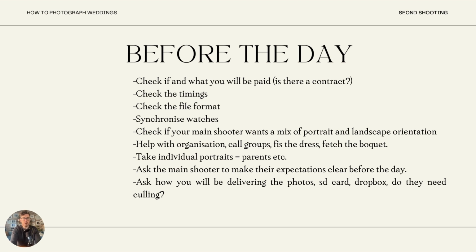So, a few things to think about before the day. If you are employed as a second shooter, this is more important. Occasionally, you may be shadowing the main photographer, in which case this isn't as important, but it's still worth thinking about. Before the day, check what and if you will be paid, and whether there is a contract. We'll come on to contracts later on, but the contract protects you and it protects the main photographer. Just make sure that you're going to be paid and that everybody understands what's going on, so there are fewer grey areas and you're not feeling awkward about asking for money.